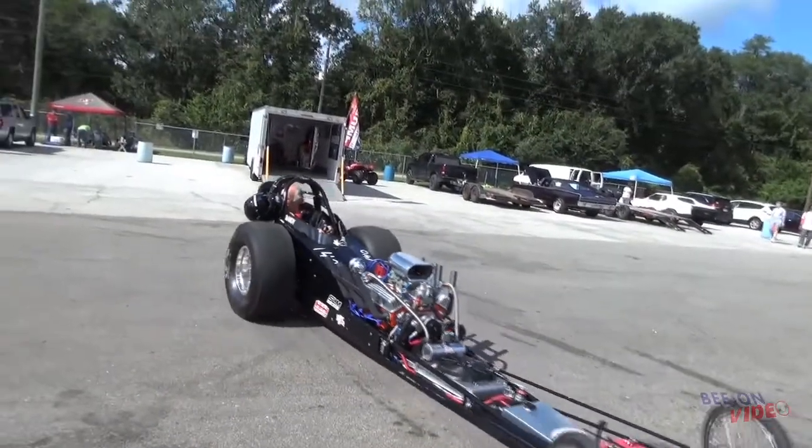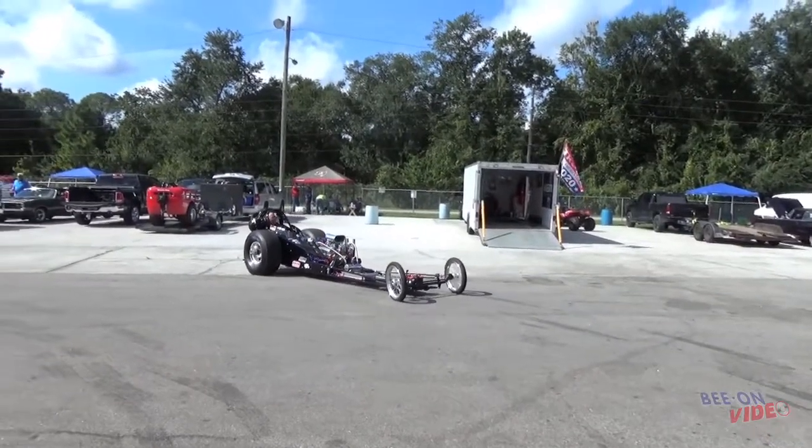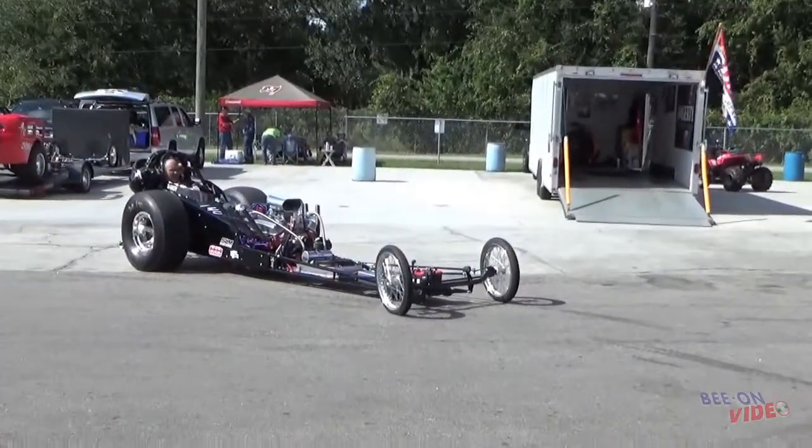Randy Ross is a member of the Southern Swingshots group, and he is heading up to the track where the action is about to begin.